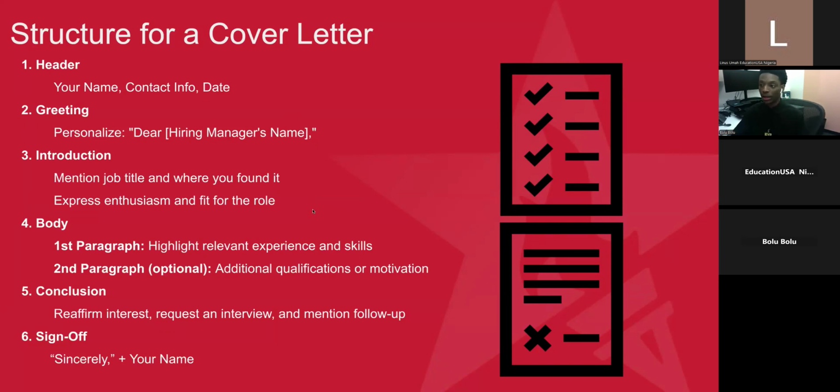The next would be the greeting. Always try to personalize it if you can, because a note about a cover letter: you don't have just one cover letter for every single job you're applying for. You have a different cover letter for each job you're applying for. It can be tedious, but this shows your enthusiasm for applying for the job. Every cover letter will be different for each company. You can't submit the cover letter you did for, let's say, McDonald's to a Target or a warehouse. So every cover letter has to be different.